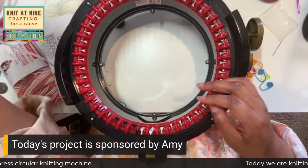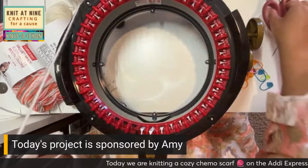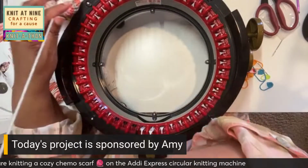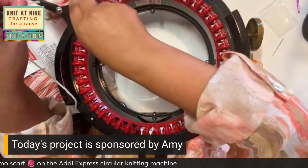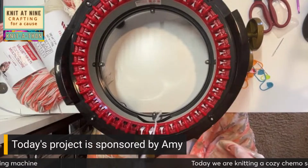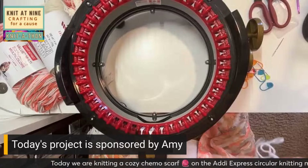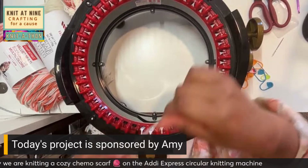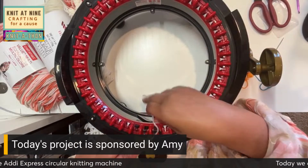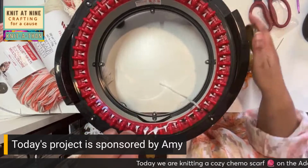We do have an end of waste yarn on there, so let's actually unravel a bit of the ivory and cut it there. So we're going in with waste yarn to start the beginning of this scarf all over. This is actually the first time that we've had to start a project over. So let's do our cast on, weaving in and out on this very first row.